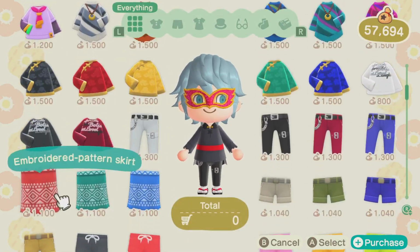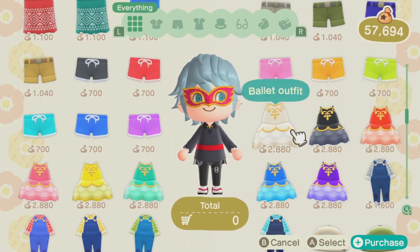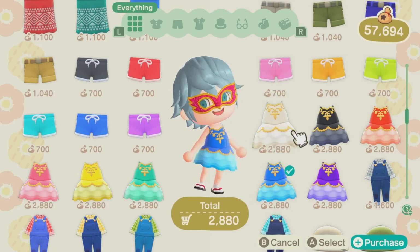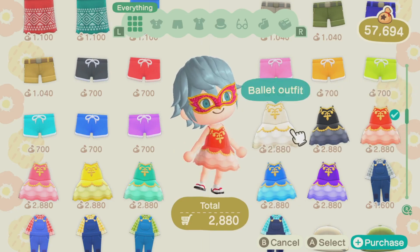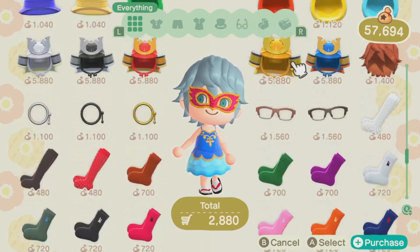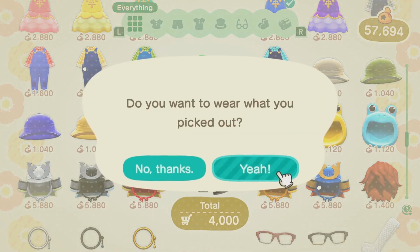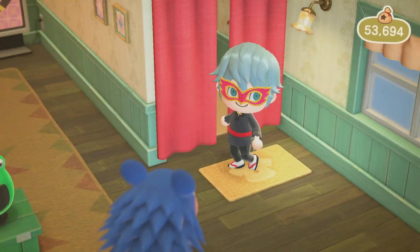Alright. Now we need one of these. Now I think blue could work. She does look good in blue, as we've established, although orange is kind of her color. We'll go with blue. And I think that'll be it. I'll buy one of these frog hats. Maybe I can get a frog villager to wear it, make it look like they're getting eaten by a bigger frog. That would be rather peculiar.